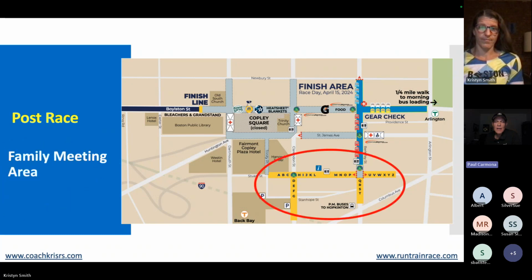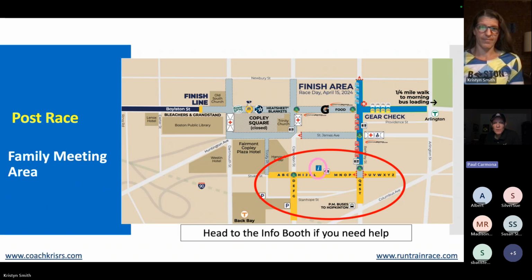Family meeting area. I don't recommend this for anybody. It's alphabetical. There are signs on the street, A, B, C, and so on, and it's where you're supposed to meet your family, right? It's open to the public, but the public has to go through security to get in these areas. So there are these big crowds outside the family meeting area going through. They're checking bags to get into the area. And then, of course, there's lots of people milling around. So I don't recommend meeting your family there.